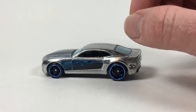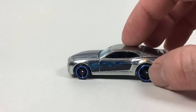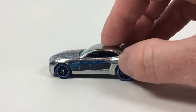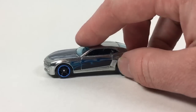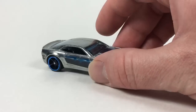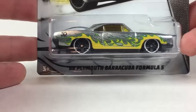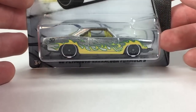And there you go. I think these all, yeah, no, they don't all have them. I guess half of them have black rims with some sort of colored chrome outline, but not all of them have it. So this is the Chevy Camaro concept, and that is your number 2 car. Number 3 is the 68 Plymouth Barracuda Formula S.